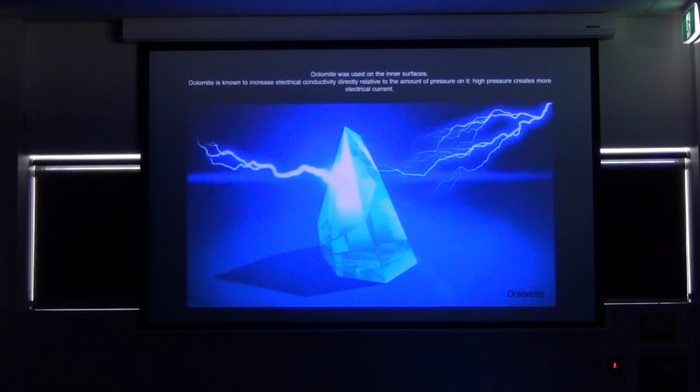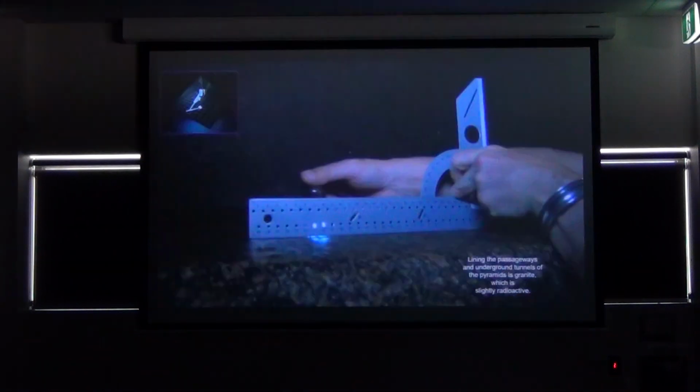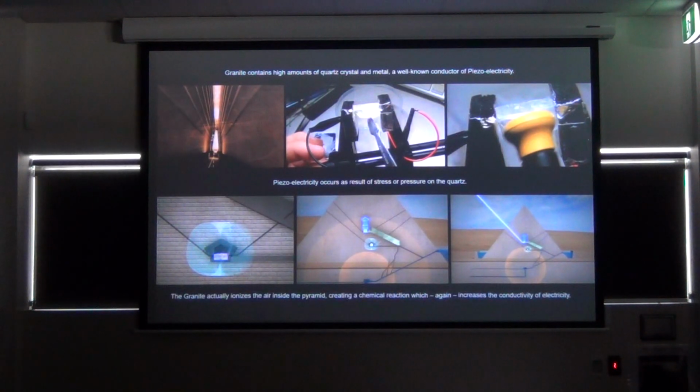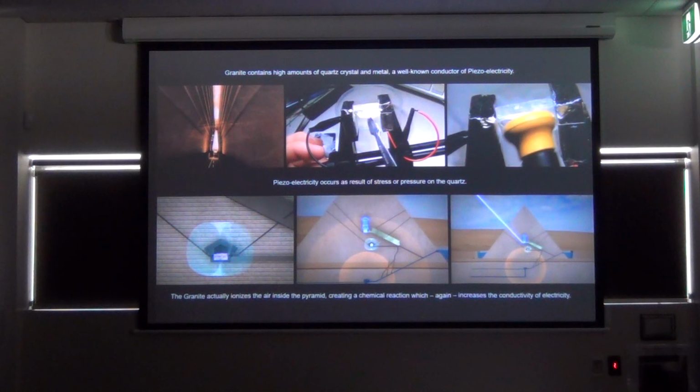Dolomite is known to increase electrical conductivity directly relative to the amount of pressure on it. In other words, high pressure creates more electrical current. Lining the passageways and underground tunnels of the pyramids is granite, which also is slightly radioactive. And why is that important? Because granite contains high amounts of quartz crystal, a well-known conductor of piezoelectricity. Piezoelectricity occurs as a result of stress or pressure to the quartz. When you press the quartz, it actually produces electricity.